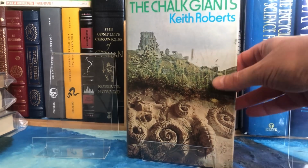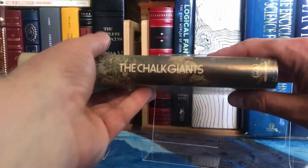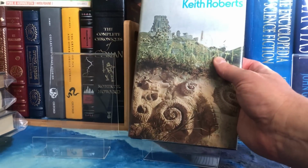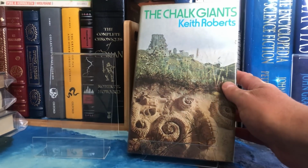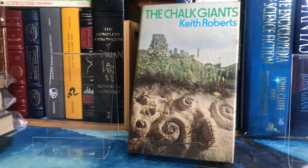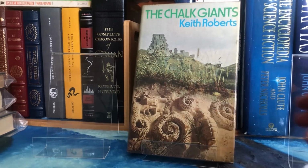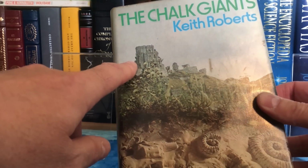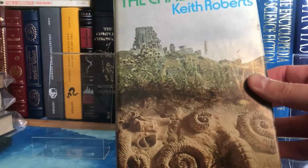This wasn't cheap. It's a very important book to me, Hutchinson first edition. And the copy I had was probably my worst quality hardcover in my collection. And interestingly enough, it had been rebound and cut. So it looked like an octavo when it should have been a demi, and this is a full demi. And I just love that artwork. And of course, that's Corfe Castle there, which some of the novel is set in.